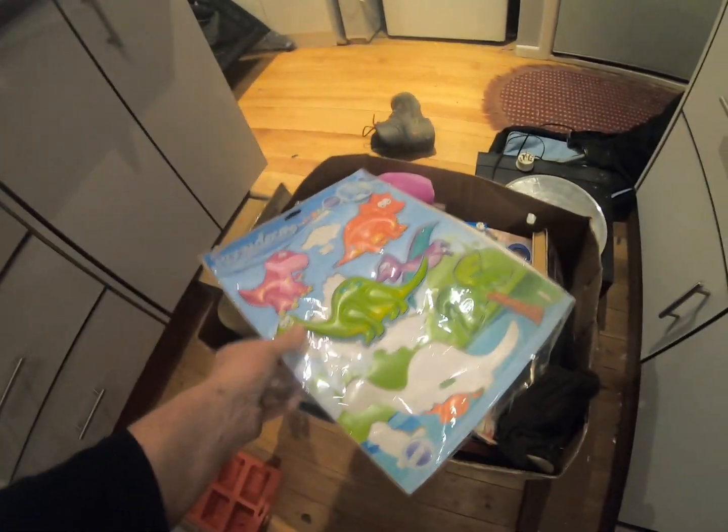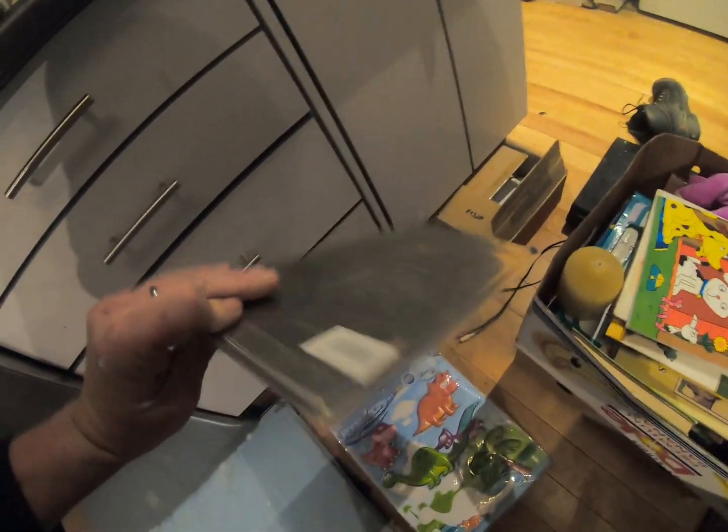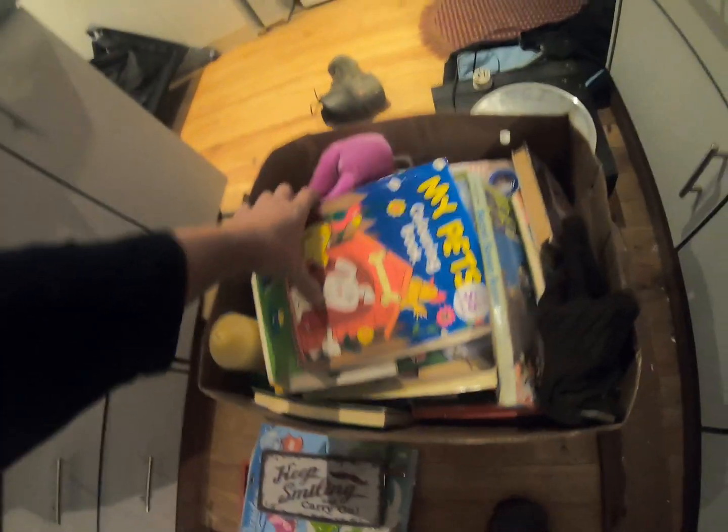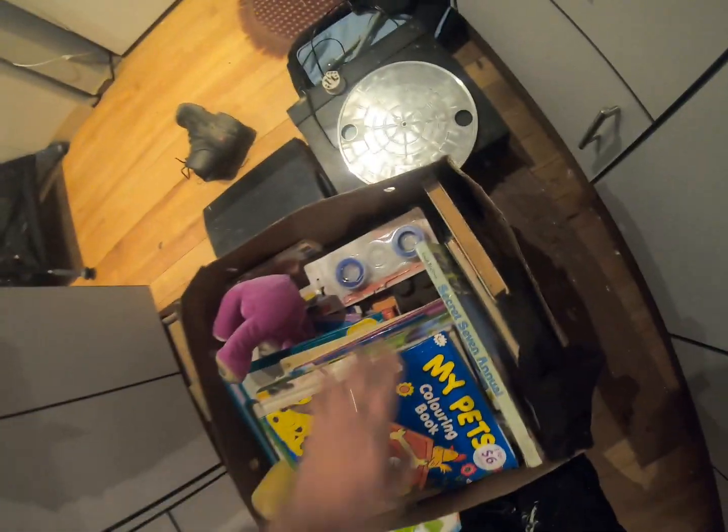I got some jelly things, some dinosaur stickers. Keep on smiling and carrying on. It's brand new, still in the packaging. Lots of books, children's books. My boy will love me reading those to him.